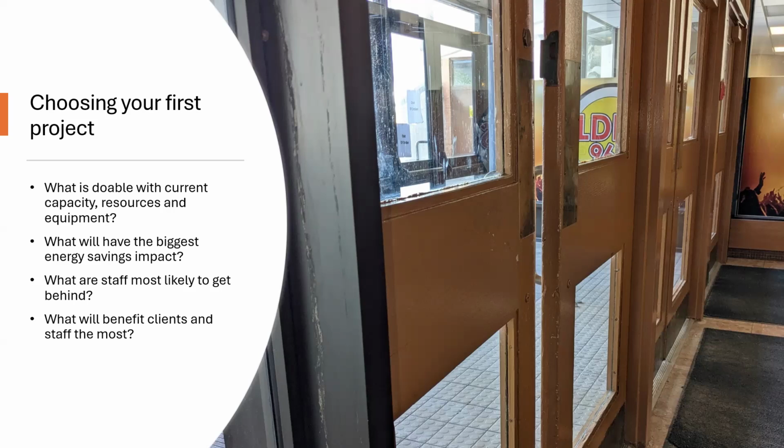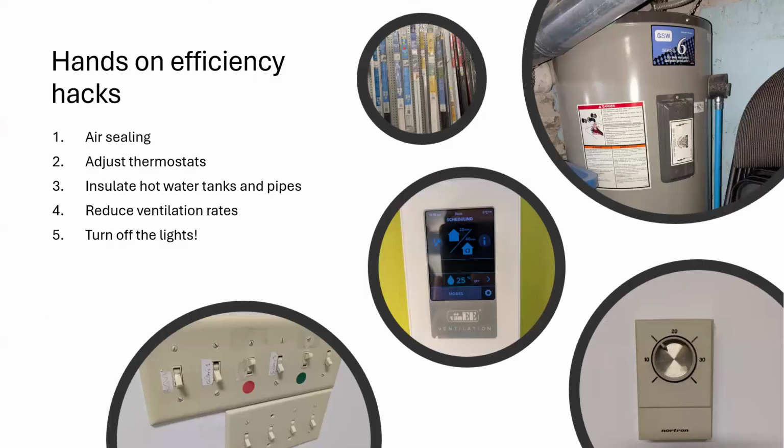And then you can also think about your clients, because energy efficiency upgrades can also benefit your clients. So what's going to benefit your clients the most? So yeah, let's get into it. Hands-on efficiency hacks. Air sealing, thermostats, hot water tanks and pipes, ventilation, and lighting are the examples that we're going to go through today.